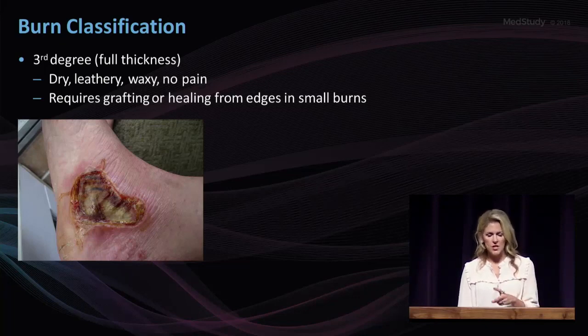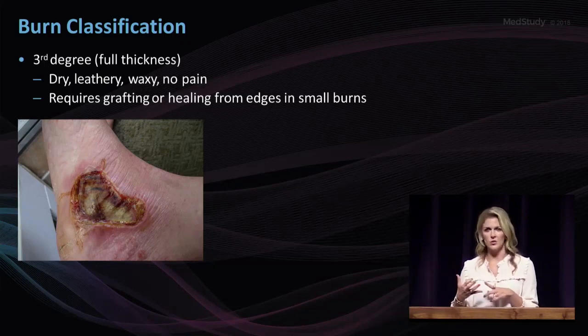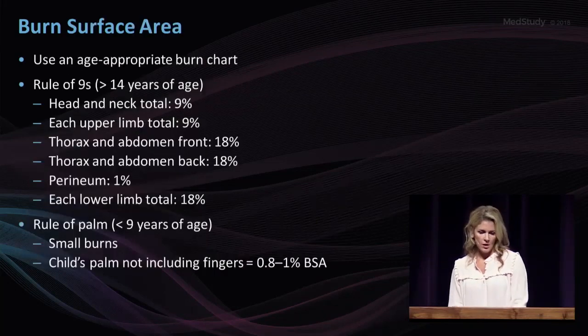A fourth-degree burn, which I don't have a picture of here, is a third-degree burn that then extends into the deep tissue. So now you've burnt out your muscle, your tendons, your bones.